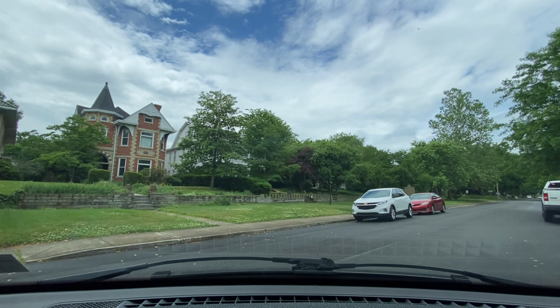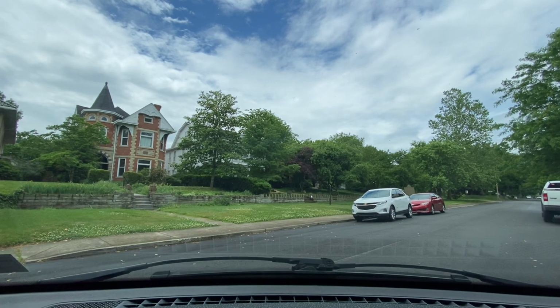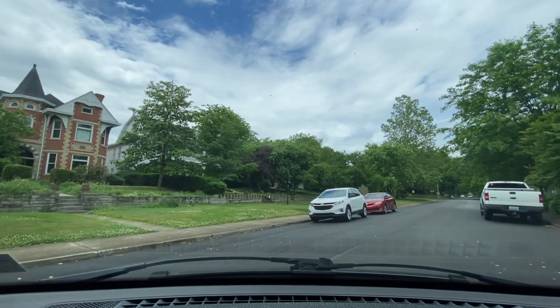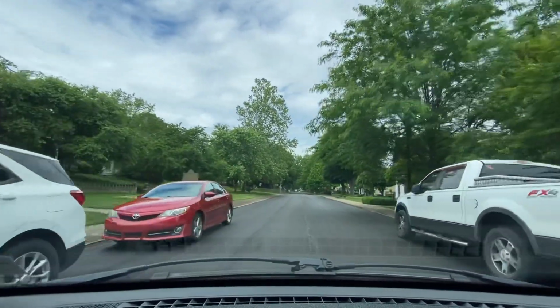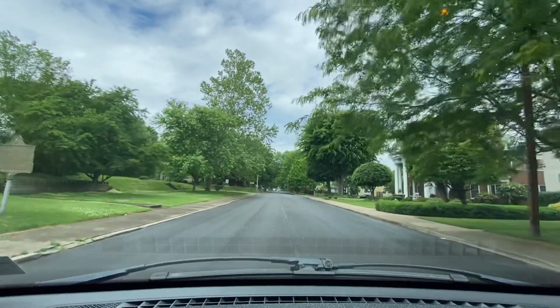You see the little walkway? So they have like a double lawn. That's, I guess, more yard maintenance. But I like that property right there. That's a pretty cool looking property. This is the Governor's Inn over here on my left. Wow. It's called the Governor's Inn.